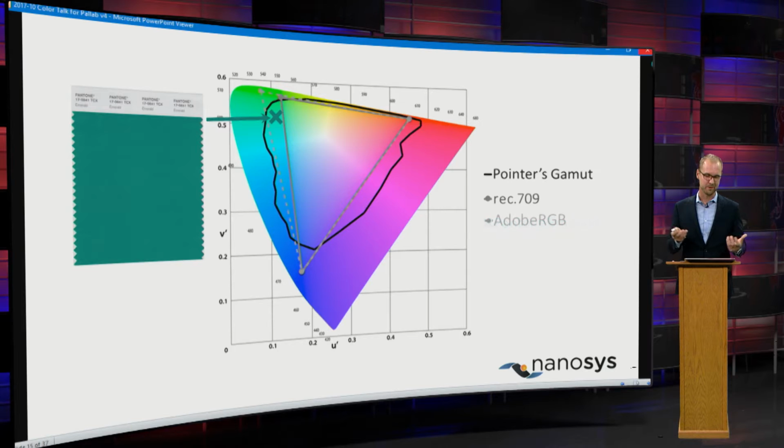So let's look at another gamut. This is Adobe RGB, and Adobe RGB is a fairly common color gamut. It's popular among photographers, and it's in use actually in many cameras today. It's much better. It covers about 38% of the visible spectrum and a more respectable 80% of Pointer's gamut. But you'll notice that the only improvement here is in green. So it does cover our Pantone color, but it's not getting us any more blue or any more red.